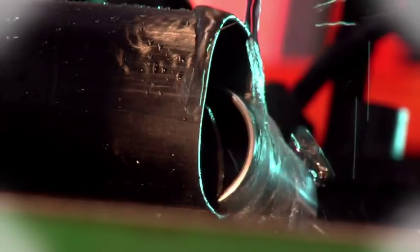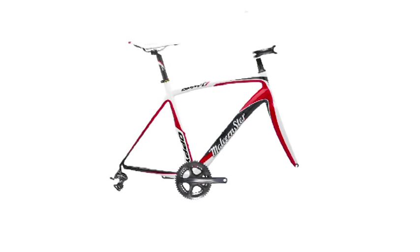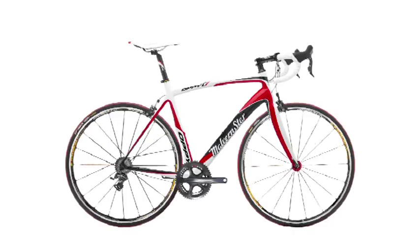Other aspects are the manufacturing process of the tube-to-tube construction, which gives you really good quality control of each tube before it gets assembled into the bike. In the design of the frame, we had a team incorporating the Malvern Star product development team. We had Phil Anderson doing a lot of ride testing.